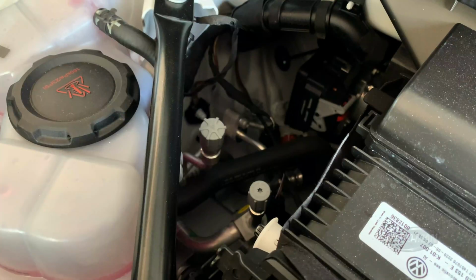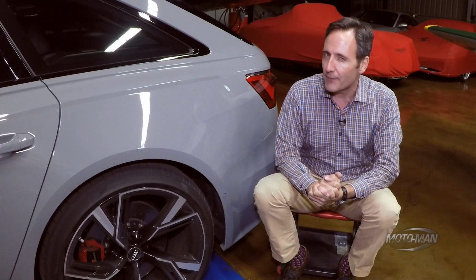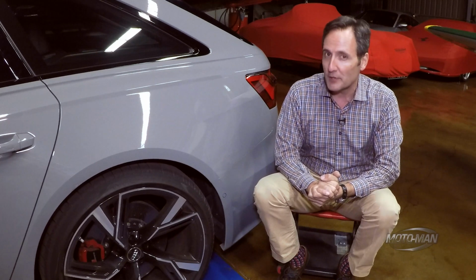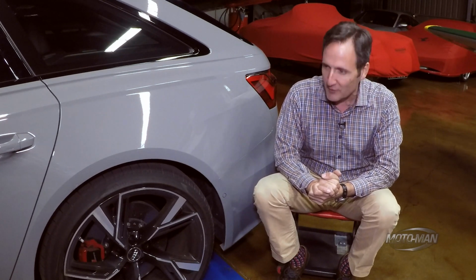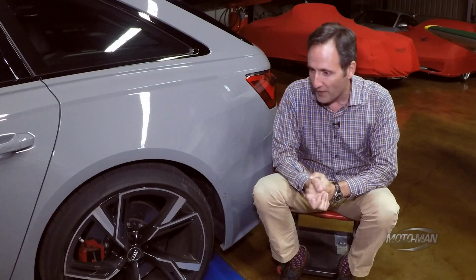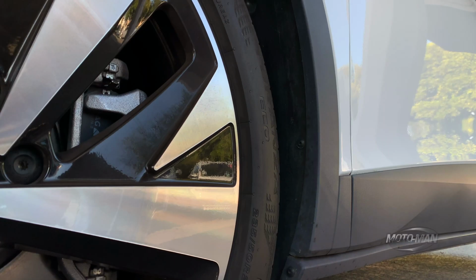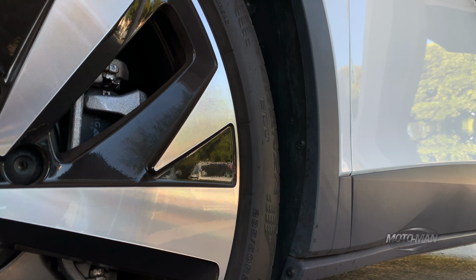So aside from the propulsion system, what's going on with the underpinnings? And here I wasn't able to get a lot of information out of Volkswagen, so I resorted to literally crawling underneath the car while the car was parked when I was shooting it. And I found that it has a multi-link suspension in the front, a multi-link suspension in the rear. And then very interestingly, it's got disc brakes in the front.